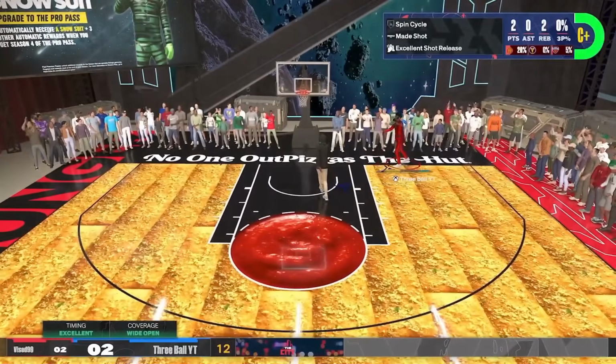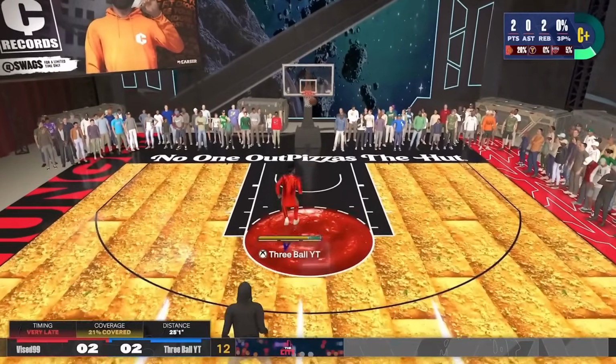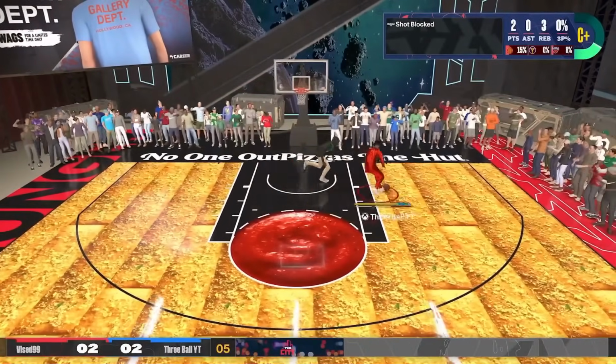Layup, scoop, little scoop right there. Okay, one thing I wish Duke did on this build was put a little bit more finishing on it. All I can do is dunk the ball. I can't do no layups, I can't do no crazy stuff. But hold on, I'm about to spin right here. Oh, what the heck? Yo, how did he do that?